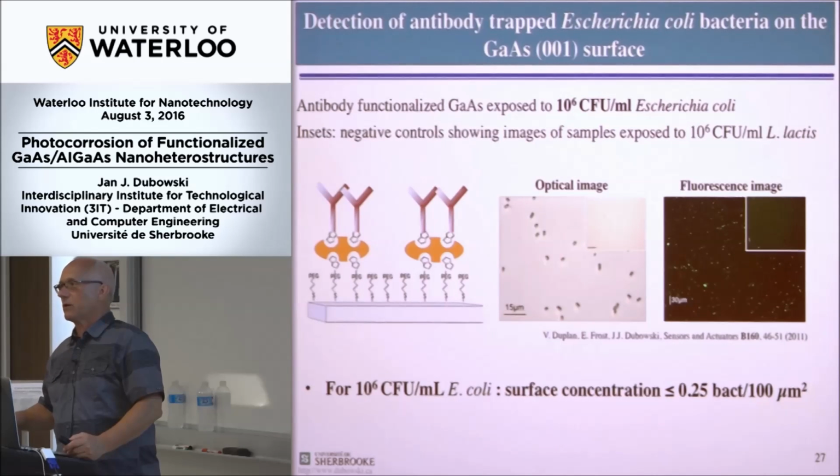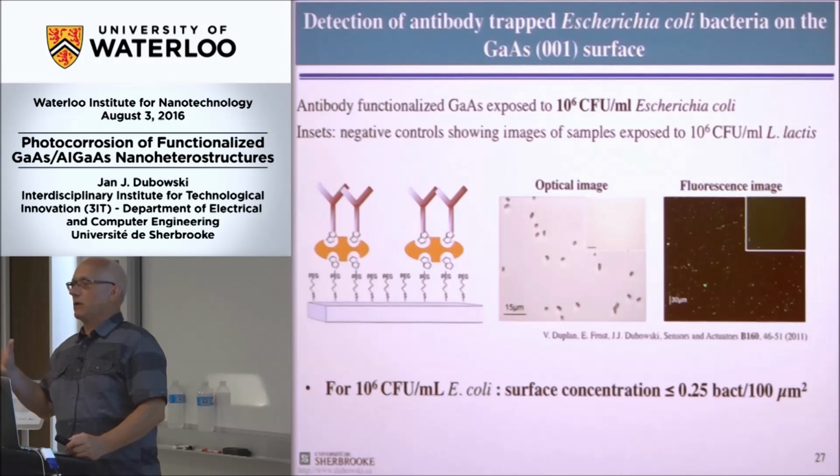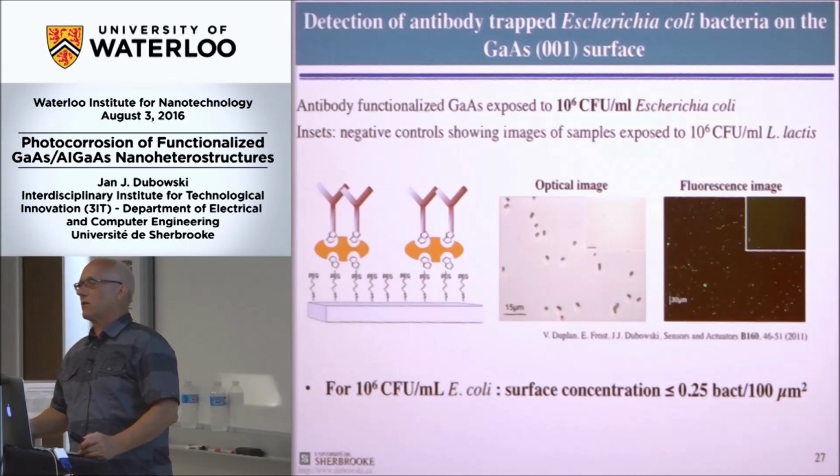We notice that we cannot detect less than 100 bacteria per millimeter square on our biosensor. Here's the challenge: the efficiency of immobilization of bacteria may depend on the architecture that you apply, but also on the procedure that you apply. The more efficient this procedure is, the better sensitivity you can achieve. So that's what we are interested in right now.